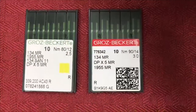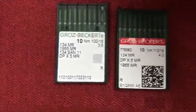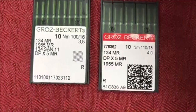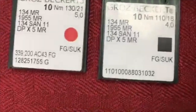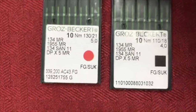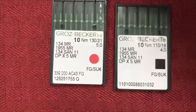And then your needle size is up in the corner, like one that says 110-18. You'll see over there 100-16. Those are your actual needle sizes. And then usually in the bottom you'll see where you see the R, and on the other ones you'll see the FG. Those are your types. So that's how you can tell what type of needle it is. So if you run into these packages and they all kind of look the same, those are the numbers that you want to look at.